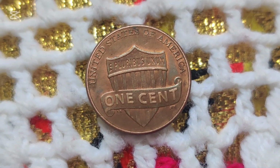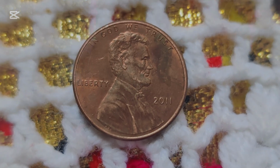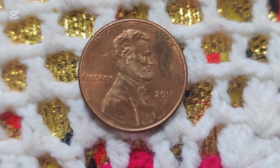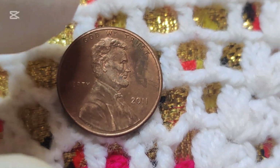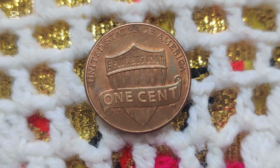And let's not forget the online marketplace. On platforms like eBay and Heritage Auctions, these coins change hands every day. A pristine 2011 penny from a sealed mint roll might go for 10 cents, 25 cents, or even $1. That's 10 to 100 times its face value. Not bad for a coin you might find on the street.